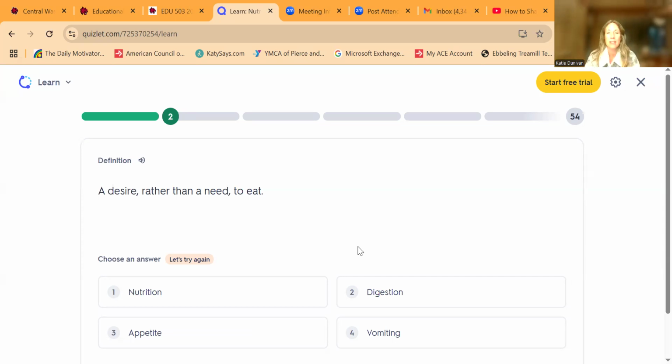I also like Quizlet because it's accessible when I'm not around or we're not in class, so students can review. And it's just a great way for students to, again, get rehearsing those terms and become confident in the language of, in this case, nutrition.